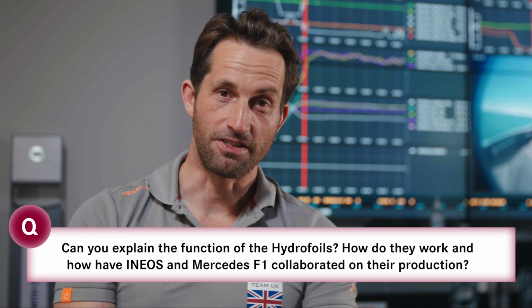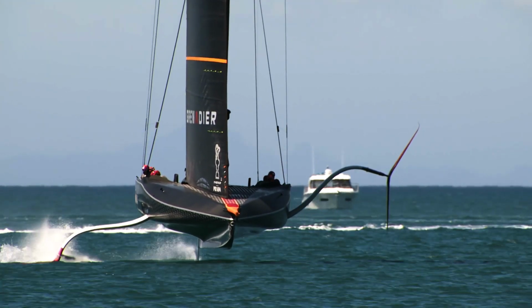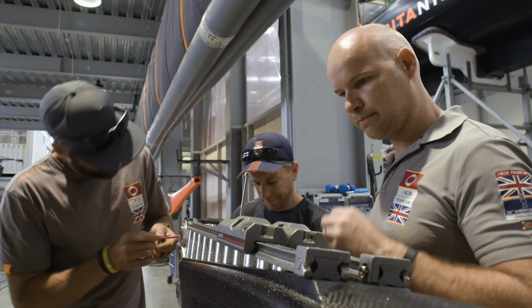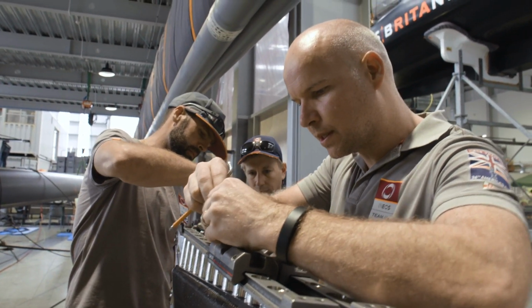One of the key areas that Mercedes Applied Science has been supporting us has been in the foil design and manufacture, and these are incredibly complex foils that need absolutely pinpoint manufacturing to get the ultimate performance. Also in the procurement of all of the components that go into those foils. And again, Mercedes Applied Science have had a huge impact and support in that.